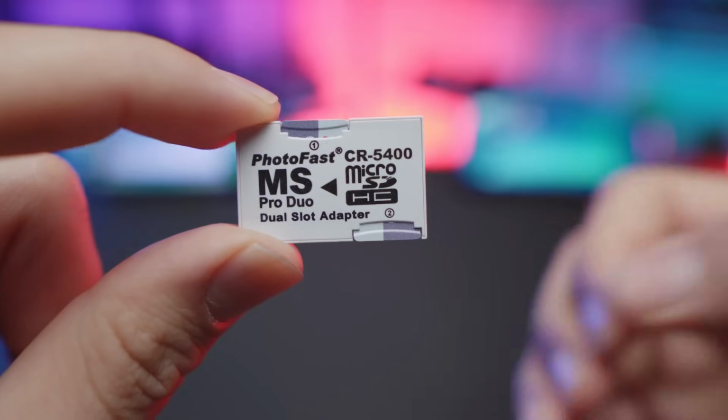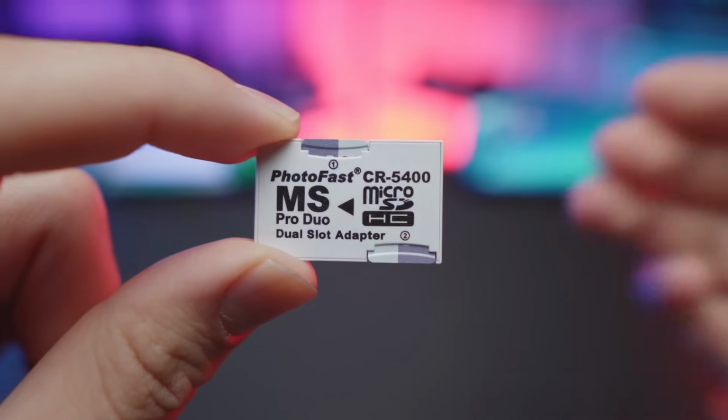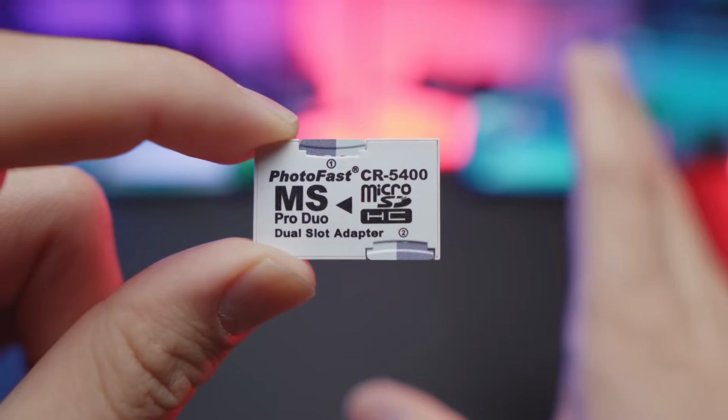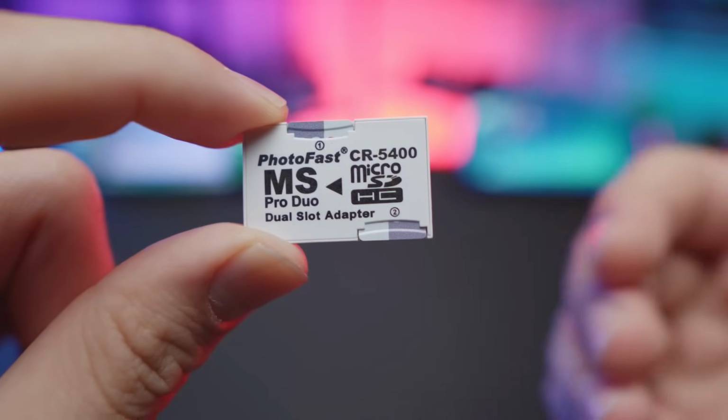And the third one being slower read-write speeds. So doing anything with the PSP using this adapter will take forever. It already takes long enough with a 128 gigabyte. You can only imagine what happens with a 256 or even a 512. Things will take way too long to load, way too long to exit, and even way too long to power up to the point where you can actually browse your games.